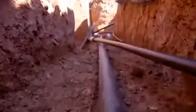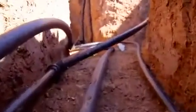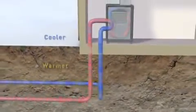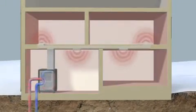Okay, now here's how it works. Bury a loop of pipes, called a heat exchanger, just below the surface, and fill them with water or a water and antifreeze solution. During the winter months, the air is usually cooler than the temperature below ground. The solution circulates in a loop underground and absorbs the Earth's heat. This heat is brought to the surface and transferred to a heat pump. The heat pump warms the air, and then your regular heating system warms the air some more to a comfortable temperature. Finally, ducts circulate the air to the various rooms.